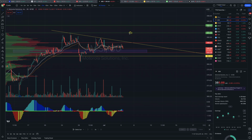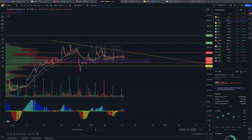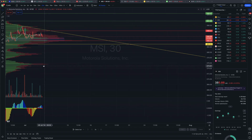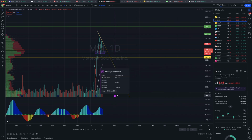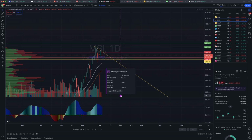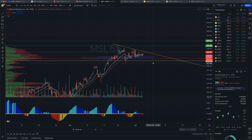probably my main target would be a touch of this high, the previous spike high. And then I would actually carry a trailer, depending on how many of these options I wanted to take, up into 400, maybe a single trailer up into 400. And because I only have monthlies on this, I would probably play the August 16th, because that's when we're going to get our earnings series. So that's a potential plan on MSI.